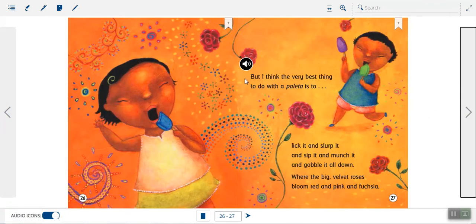But I think the very best thing to do with a paleta is to lick it and slurp it and sip it and munch it and gobble it all down, where the big velvet roses bloom red and pink and fuchsia.